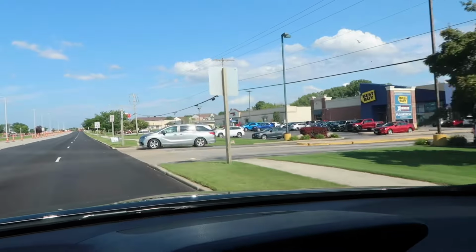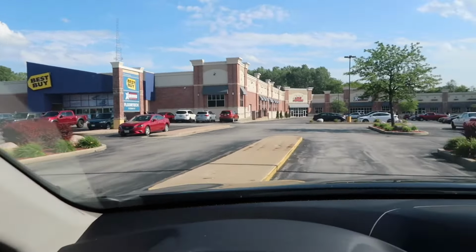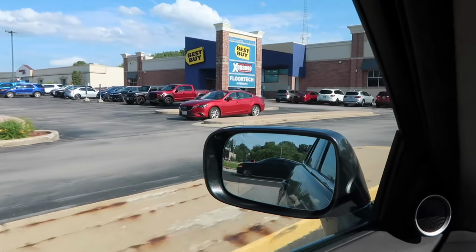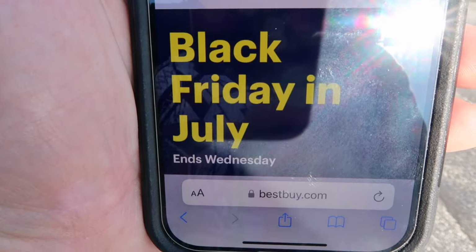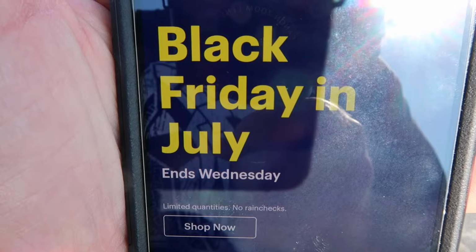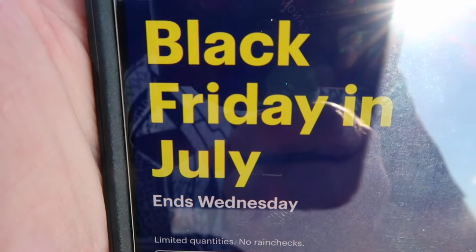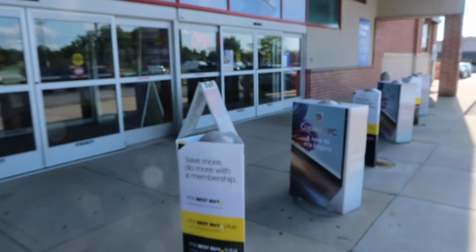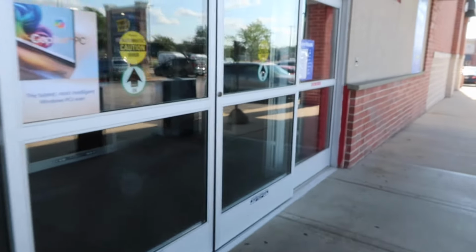And speaking of buy, let's go to Best Buy. It's a good sign when Best Buy is advertising Black Friday in July. So you expect good things, great things coming out of Best Buy. Black Friday in July ends Wednesday at Best Buy. So we have all day, as of the recording of this, tomorrow, the 17th, to take advantage of any deals happening at Best Buy. We'll do a quick peruse around the store and go right back to the Arcade1ups and go over all the deals happening in the next 2 days.